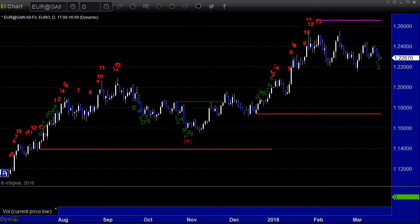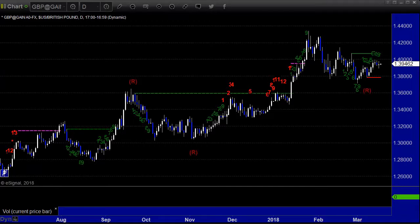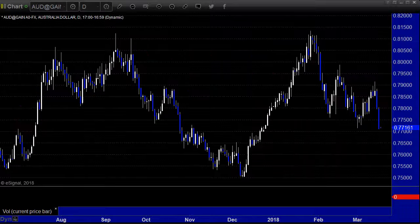Euro dollar 13 sell signal was back in January. That's basically been the high, but also pretty flat. The pound dollar really flat this last week. You're going to see how bad the ranges were. Glad we pulled off a winner or two because it could have been a worse week. Euro yen down near the lows of the last 8 months, but it's really been flat the whole time.